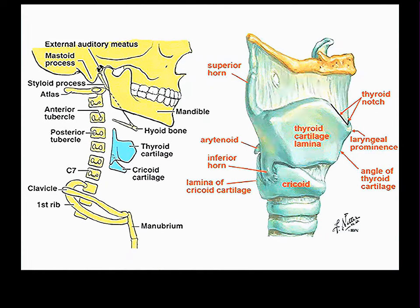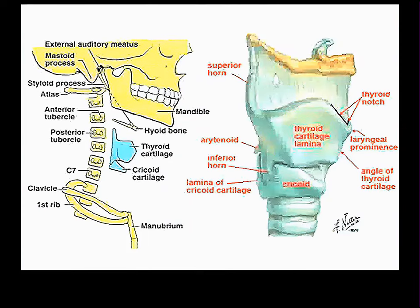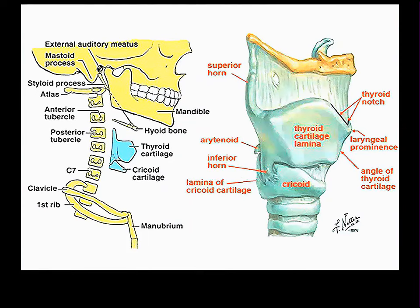Then we really don't expect to see, inferior to the hyoid bone, the thyroid or cricoid cartilages, because these are cartilage, and most cartilage is water-based. The cartilage is water density, and it shouldn't really distinguish itself from other regions. But as you get older, a lot of this cartilage calcifies, and then you can see these cartilages. The thyroid cartilage has all these named structures that are labeled here, so I shouldn't have to repeat them.